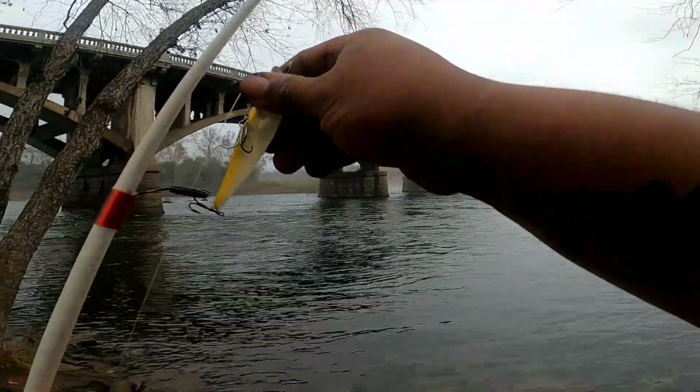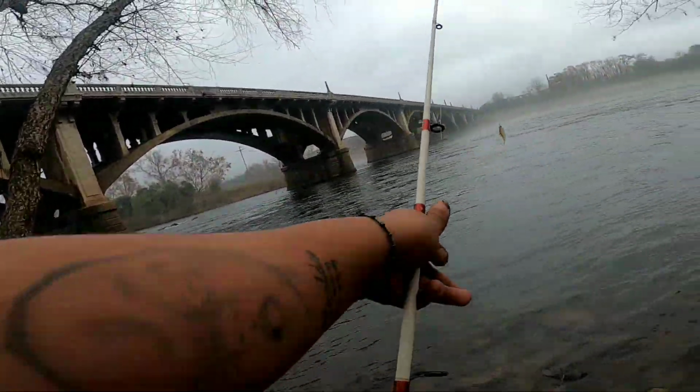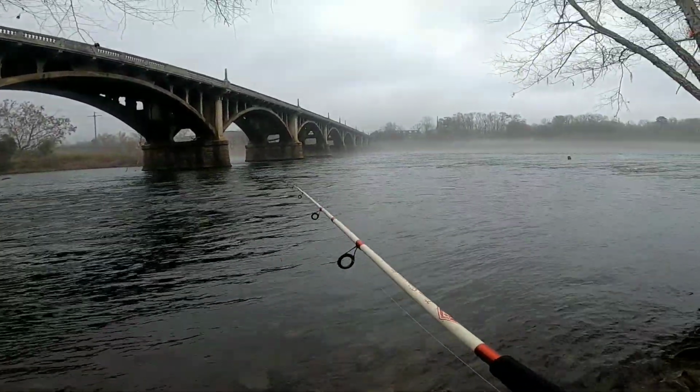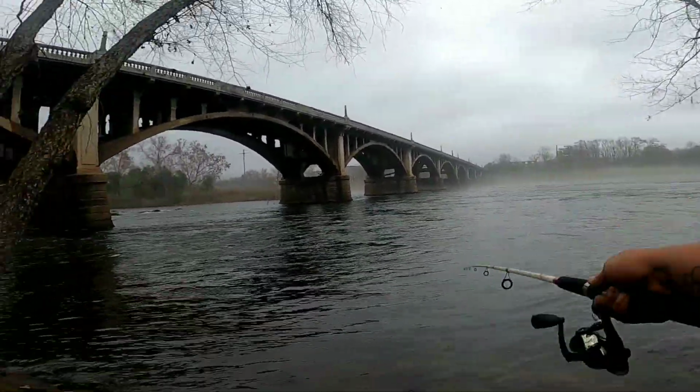All right, using the junior scouter, I think. Got it in my mystery tackle box. Might as well try it out.